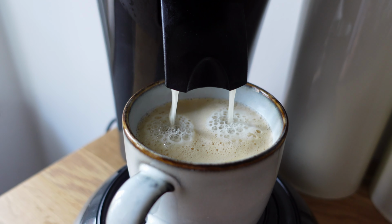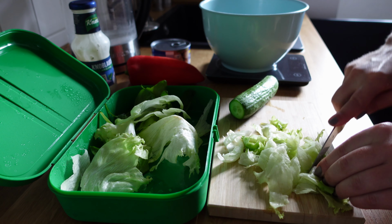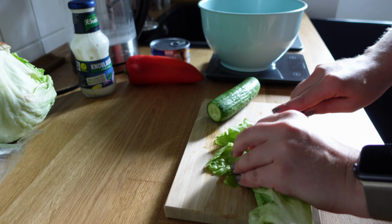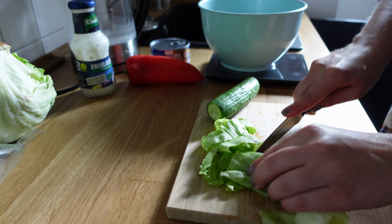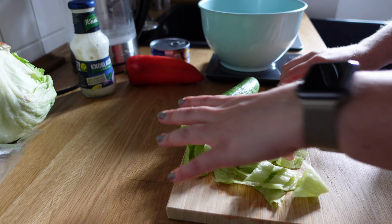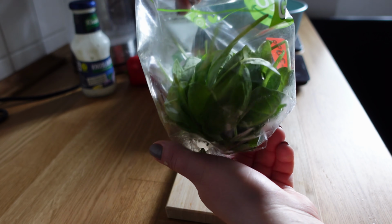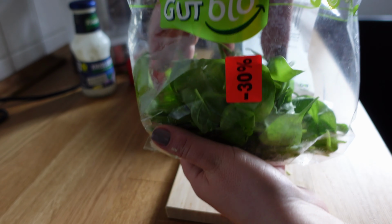I am making some coffee to go, and I am making some quick tuna salad with my lettuce salad from the garden. I am also using one cucumber, one red pepper and a little bit of baby spinach.